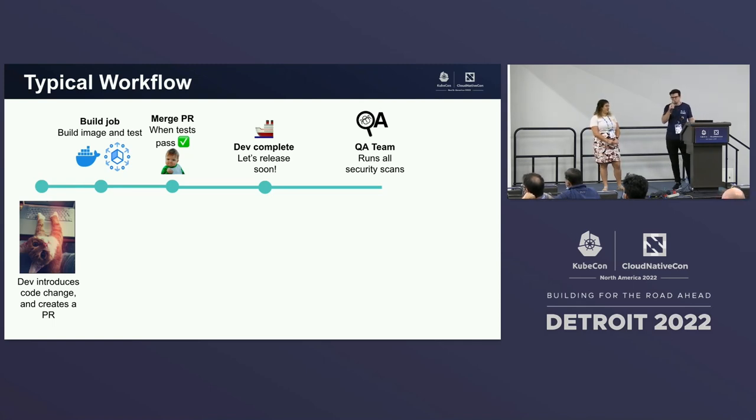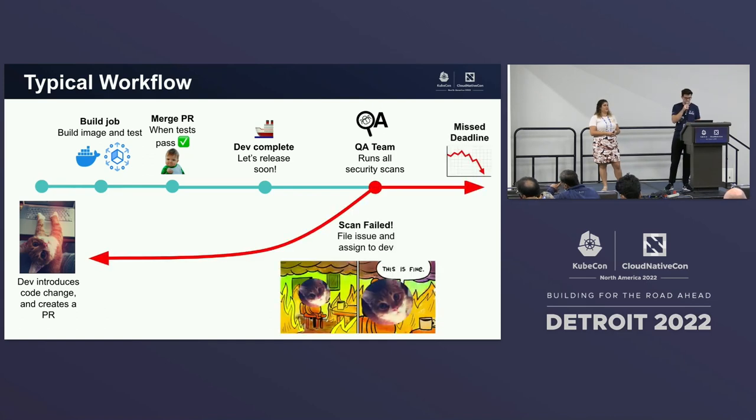You do this over and over, and finally, once everyone's implemented all of their features, it's dev complete, and everyone's excited to start releasing. But then the QA team comes along, or security scanning comes along, maybe late in the release process, and you run your security scans. Maybe there's a team that does it, or maybe it's someone else. And then the scan failed. You're right about to release, and now your scan has failed, and you need to file an issue and assign it to the development team.